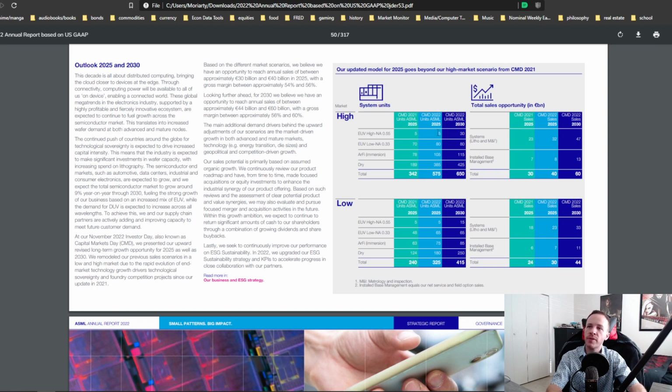And then they also compare that to their previous projections that they had made in 2021, only a year prior to that, essentially showing that even under their own projections, they're upgrading to more bullish assumptions all the time, which is, who's to say, maybe in 2023 or 2024 they would up these projections even further. We'll have to look forward to that going forward. But nonetheless, the point is at least as of 2022, they have estimates for 2025 and 2030 for all these different segments. And then not only just the system units that they expect to sell, but they essentially compile this, aggregate this into expectations of the total sales opportunity, both for systems, which includes their metrology and inspection segment, as well as the installed base management services, as I was talking about, essentially giving us a total sales projection for those years.